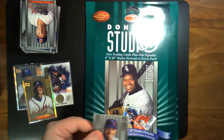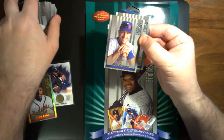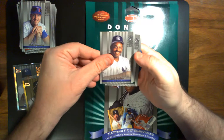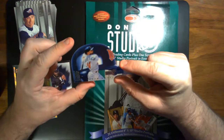Well, I didn't see who the player was, but the last card in this pack is a hit. And I don't think it's a Brave. Mike Lansing, the Expos. Cecil Fielder for the Yankees. Mark Newfield for the Brewers. George Arias for the Angels. And for the Twins, we got the hard hat, Chuck Knoblauch.